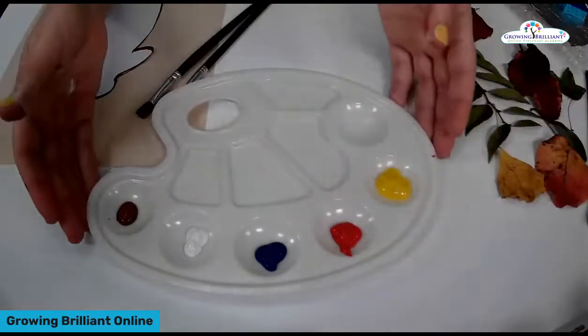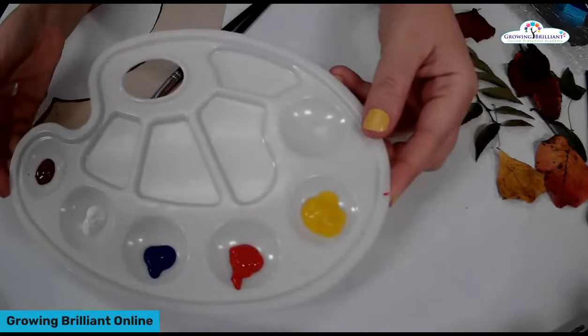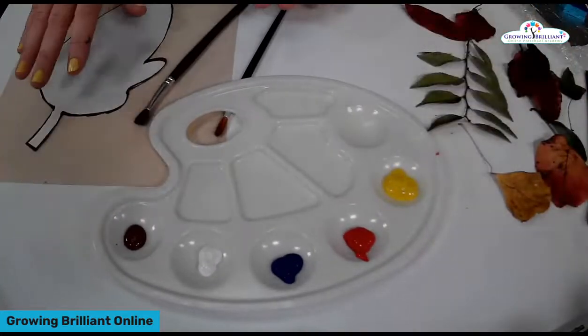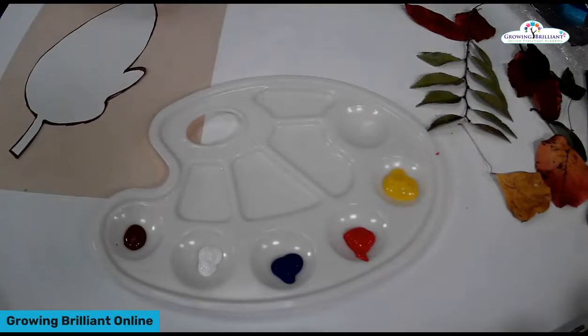I didn't squeeze too much out. I used a lot of yellow. I really want to make some yellow leaves today. I loved the ones I found this morning. And you can use any color you like.